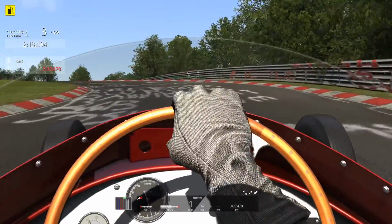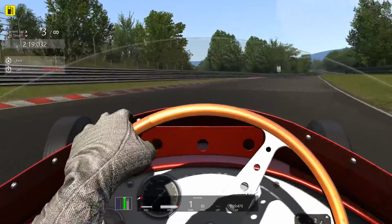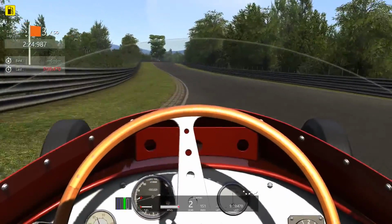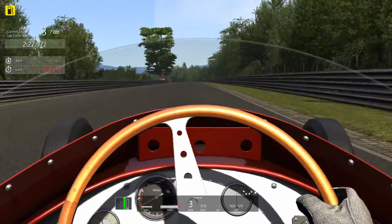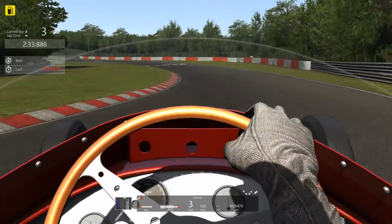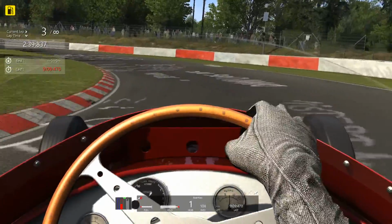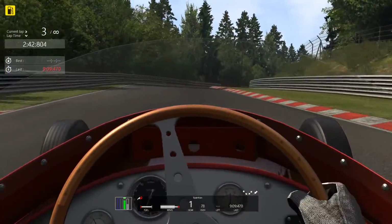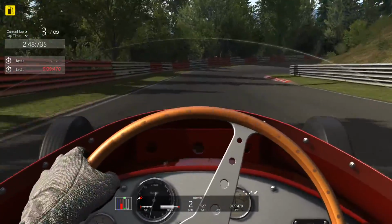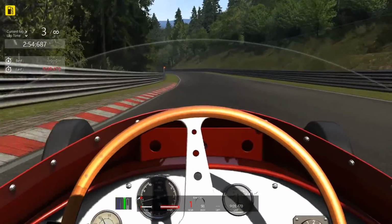Uh-oh, we're almost out of gas. We already did a couple laps before this one. Like I said, this car requires a lot of throttle input to get it around the corners. Juan Manuel Fangio said it himself, you steer the car with the throttle. The steering wheel is there to initiate the turn, and then it serves like a fine-tuning tool. Whoa.